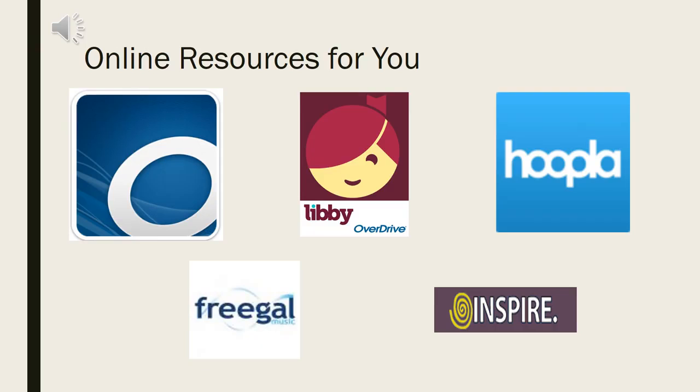These are a quick shot of what the icons look like for our online resources. We have Overdrive, Libby, Hoopla, Freegal, and Inspire. Now, Overdrive and Libby are pretty much the same thing. Libby's going to eventually overtake Overdrive, and you'll be just focusing on Libby.